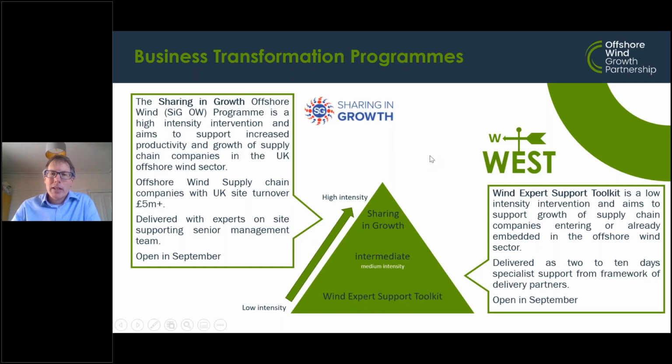At the smaller end, we have the Wind Expert Support Toolkit, which provides somewhere between 2 and 10 days of specialist support to companies. So, for example, helping companies to understand market intelligence, to understand export potential, and help them with their business planning. So those kinds of consultancy type activities, fairly short, sharp, but really giving companies a leg up to get them going.